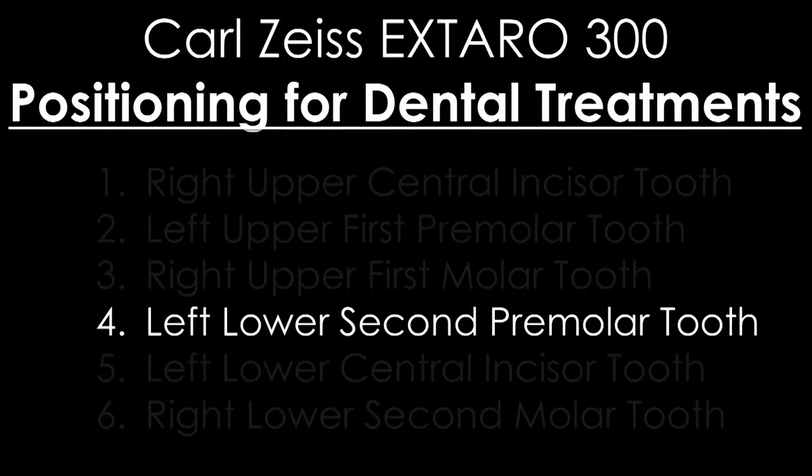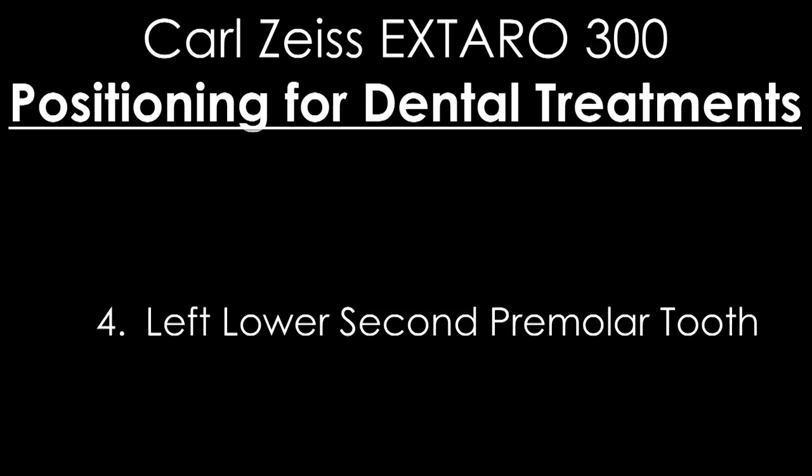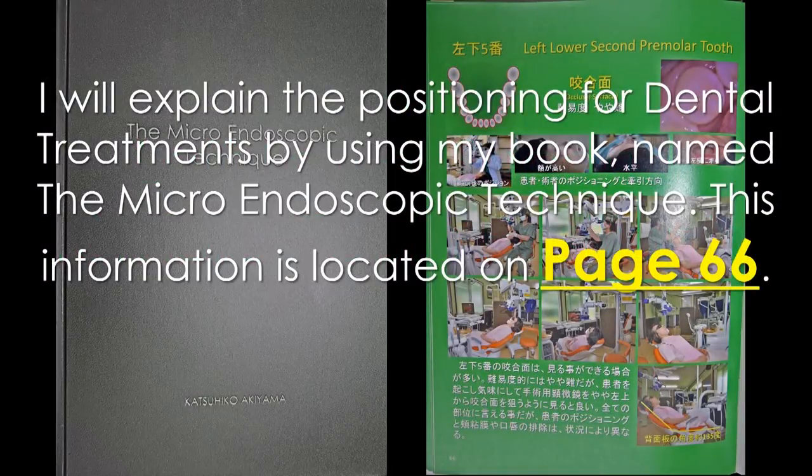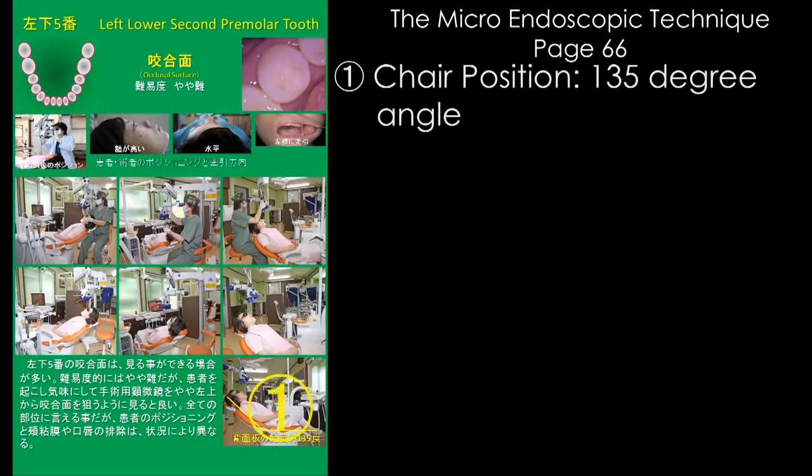Carl Zeiss EXTARO300 positioning for dental treatment for left lower second premolar tooth. I will explain the positioning for dental treatment by using my book named The Microendoscopic Technique. This information is located on page 66.